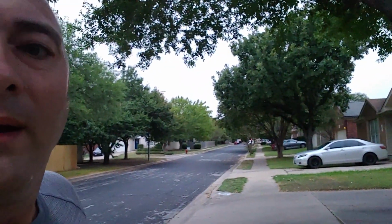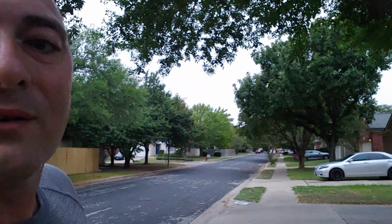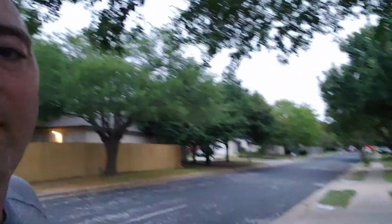Yeah, it's all good. The house is about where that white thing is in the street up there, that car. You can sort of see my fencing, so I can't run with a rocking chair. Well, I guess I could run with a rocking chair, but I won't.